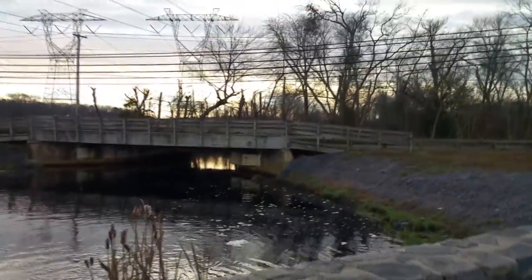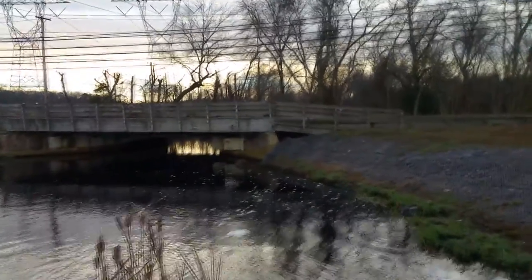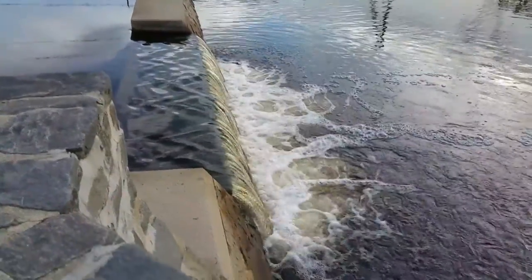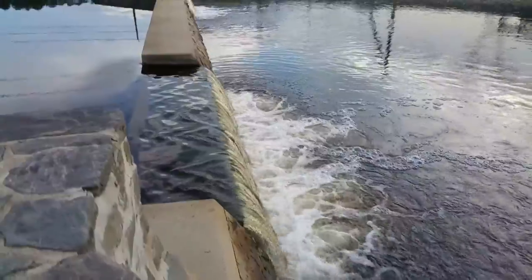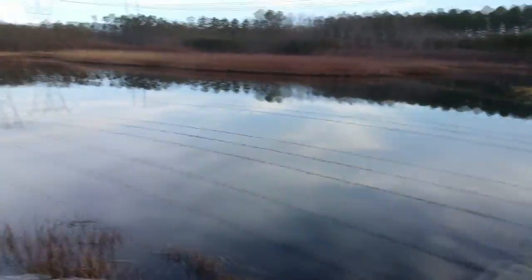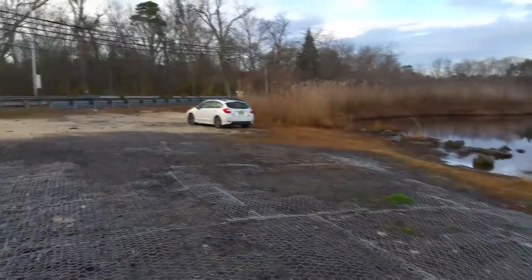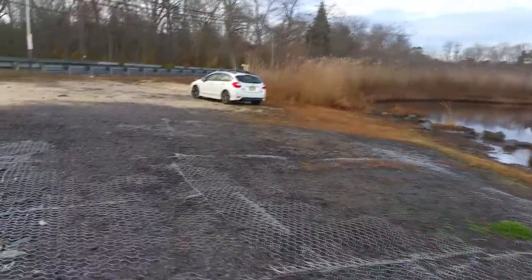There's a bridge right there for you to cross to the other side, so you can park either side. And here you go. The water looks a little brown, reddish, because this is cedar water. That's what you get in the Pine Barrens here in New Jersey. So, all right, I'm putting on my GoPro and let's get some fishing in.